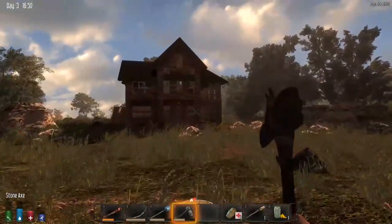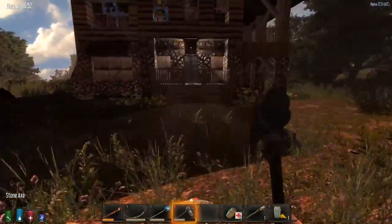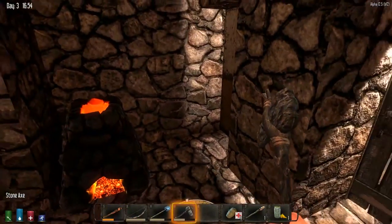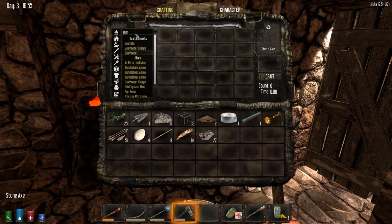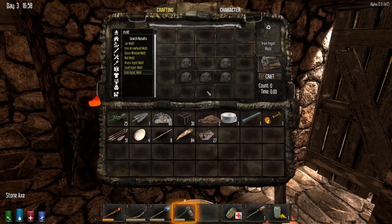Ooh, already looked there. Alright, so how much iron do we have? 27. I think that should be enough. Bloop. Bloop. Alright, so what do we have to worry about? Mold. I want iron ingot mold. Oh, but I need clay first. That'll get me 9 clay. Lots of clay.